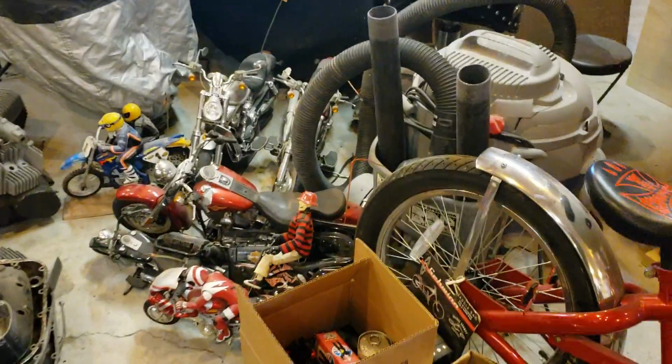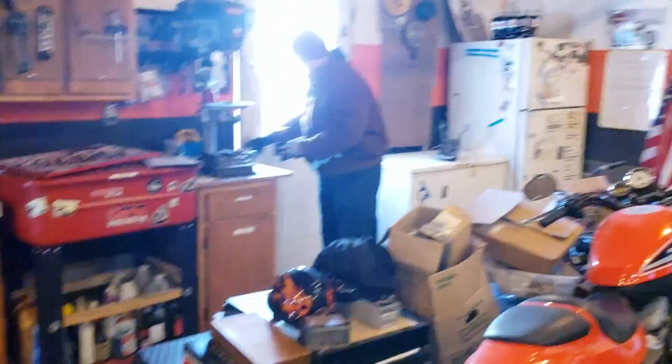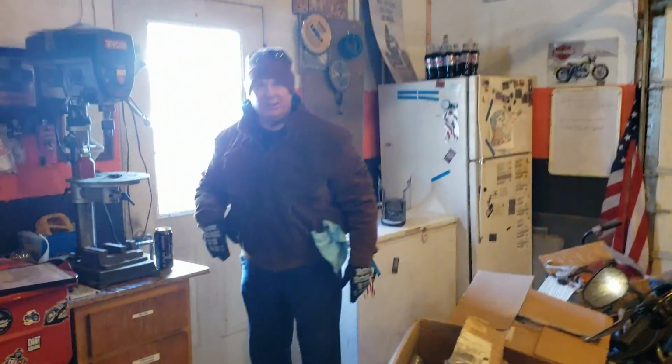Yes, I just didn't want the motors out in the... Yeah, he didn't want them out in the cold, so he pulled them in. What do you think, Doc? You've got our work cut out for us, huh? Yeah, we do. Yes, we do.